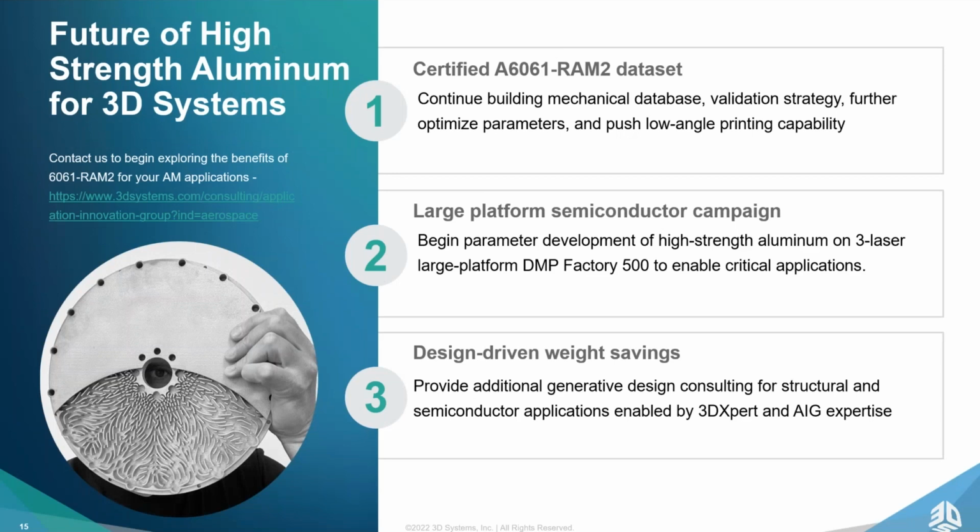And lastly, what does 3D Systems think about high strength aluminum such as this for the future? Well, we are going to continue to develop our data set for A6061, the Flux 350, building out the validation strategy, further optimizing parameters, and looking for partnerships to develop more applications. As the semiconductor industry has seen the advantage of using laser powder bed fusion with the breakdown of the supply chain, we are seeing much more demand for large platform aluminum parts. So we're going to look into developing high strength aluminum on our DMP Factory 500 3-laser system. And with that, I think I'm the last one. So we'll open up to questions.